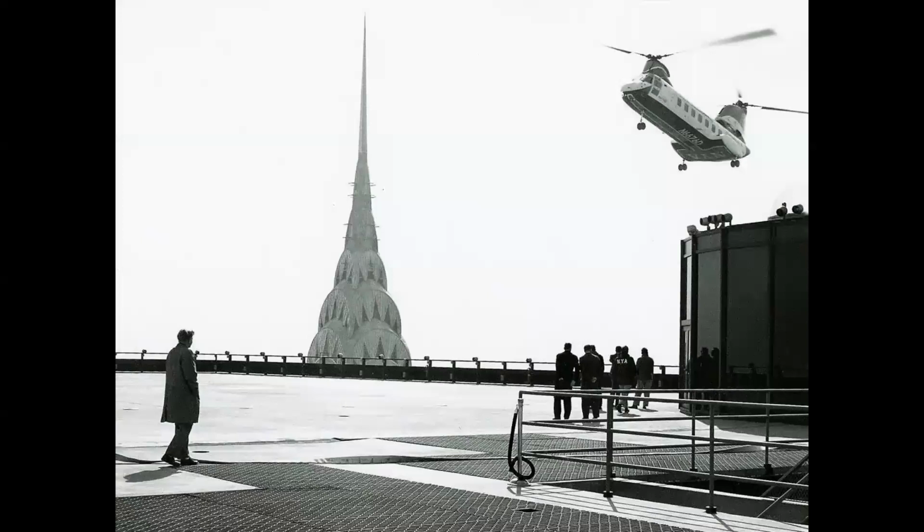Well, in 1965, the machine that you see up there at the top right, a Boeing Vertol 107-2 twin turbine 25 passenger jet helicopter for New York Airways, began service from the Pan Am building, also on 42nd Street. And that was regularly scheduled service to all the New York airports, a revolutionary development in helicopter transportation.